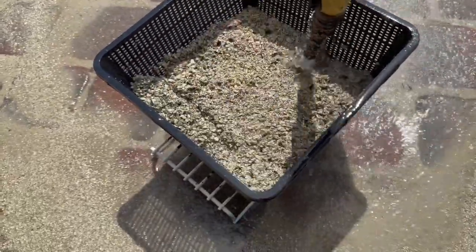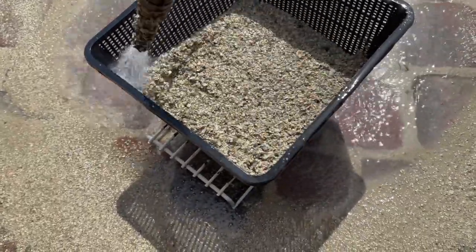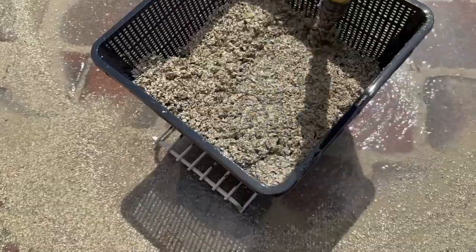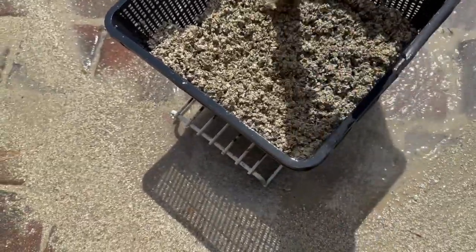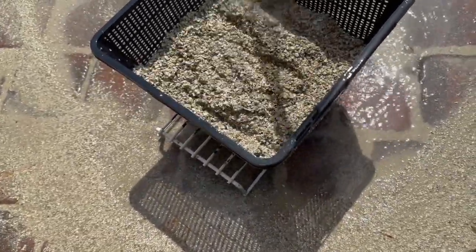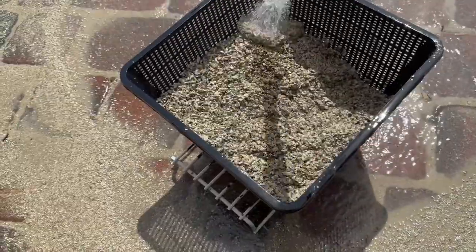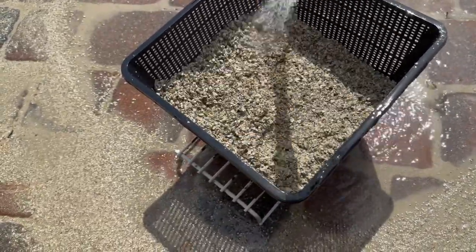Because as you can see, it looks like little stones, and it is basically almost little stones that have been heated. But doing it with a high pressure hose, look how much lower it is compared to when I first started out when it was nice and dry. And what is left on the ground, that little fine stuff, you don't want that anyhow. That's not going to do you any good. You want the bigger stuff that's left behind in the basket.